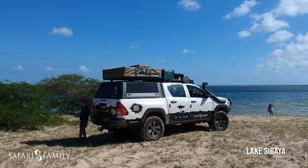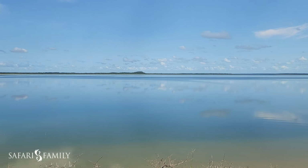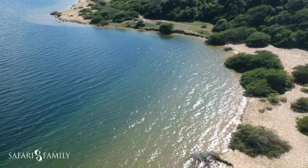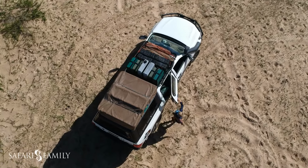It spans about 7,500 hectares, or 77 square kilometers. So it's a really big, clear freshwater lake. There are some hippos and crocodiles in here, as well as all your freshwater fish species, especially tilapia or bream. But it's a really pretty place. So yeah, we just popped in here on the way to Mabibi to have a look, and it's really worth having a look at.